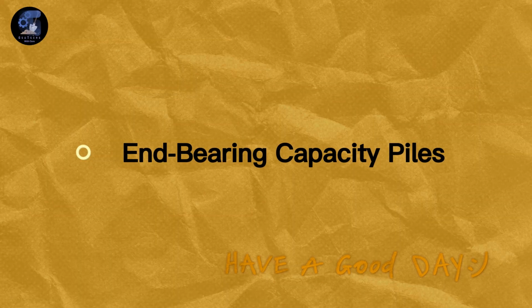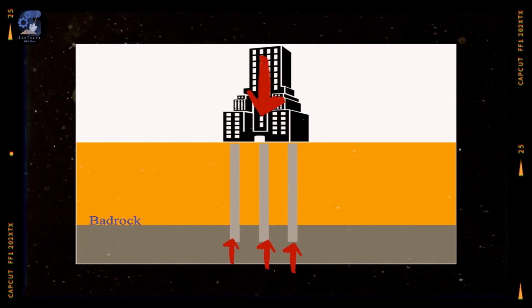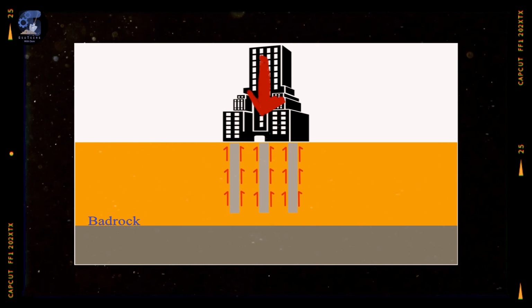There are actually several methods that are used to reduce ground settlement of tall buildings. One method is foundation remediation by concrete underpinning. Another method is foundation remediation with jet grouting. A third and the most common method is the installation of micro and macro piles to support the structure. There are two types of piles that can be used: the end-bearing capacity piles, which are drilled or installed until they reach the bedrock to transfer the superstructure loads, and the skin friction piles, which use the friction between the pile surface and the soil to support the structure.